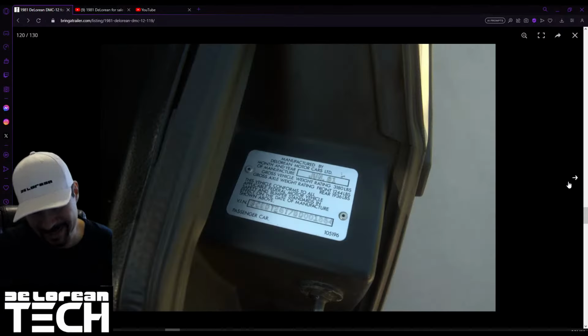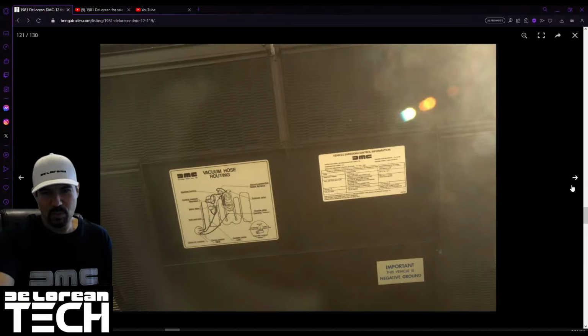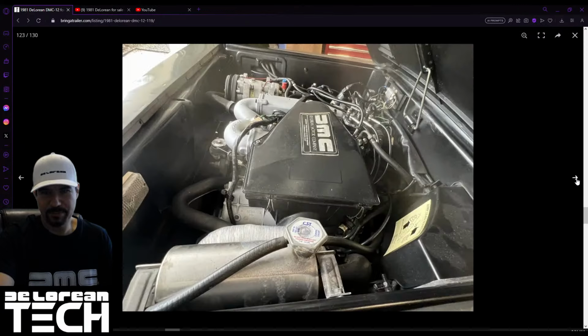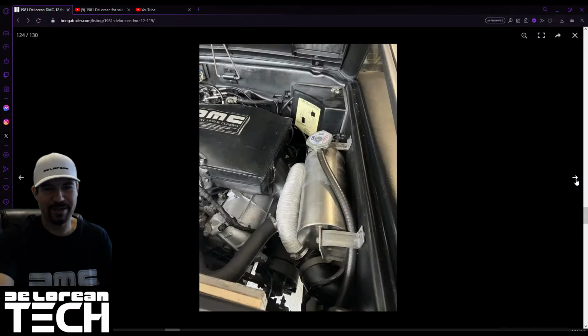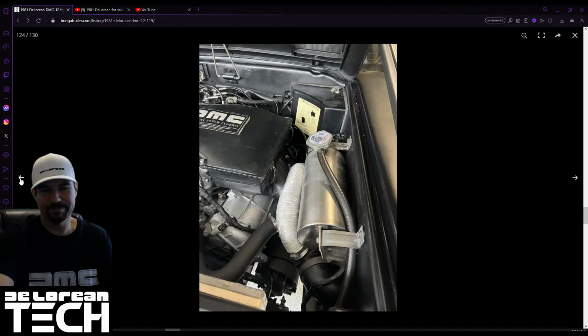It's VIN 1864, early VIN '81, so it should have a gas flap hood. It does not have a gas flap hood, so it's got a flat hood on it. So it would have had the gas flap.